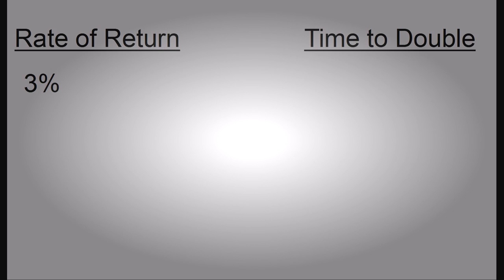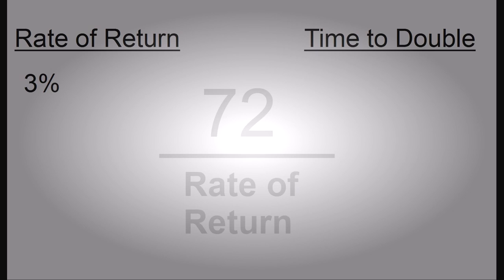We can go through some examples. Let's say your rate of return is 3%, and you want to know how long it takes to double. The rule of 72 says if you take 72 divided by 3, the answer is 24. So investing at 3% will take about 24 years to double. If you have a rate of return of 4%, we can take 72 divided by 4, and that gives us 18 years.